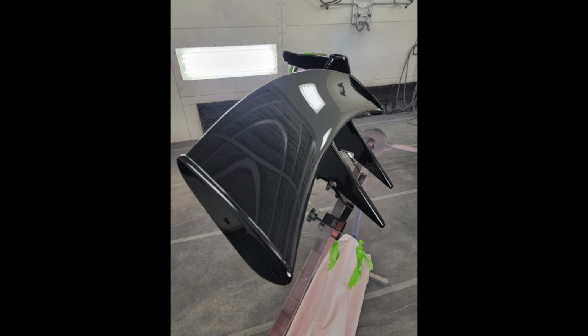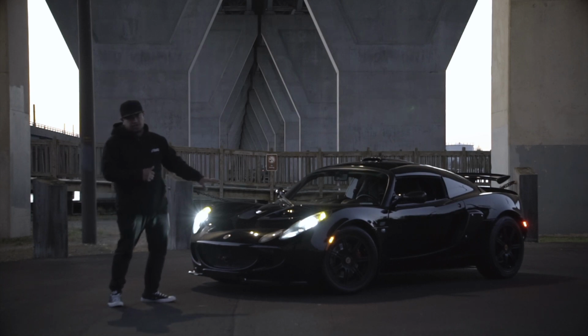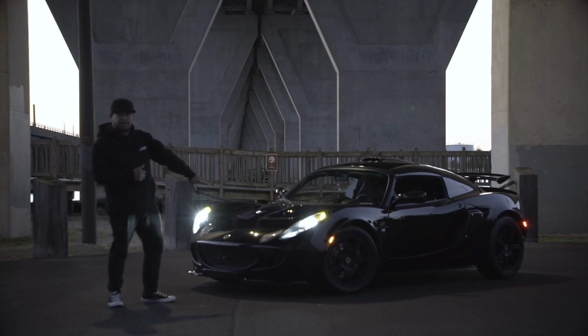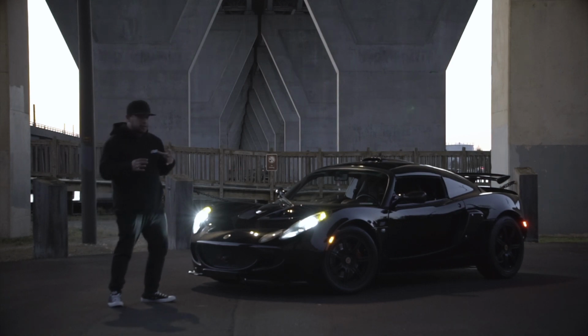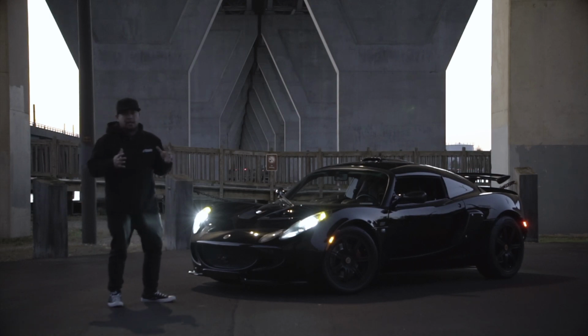Other modifications that I did was LED headlights. I did Sylvania H7 LED low beams, H7 3200K high beams, just because I love the look of the yellow lighting with the white or blue. And then the parking lights, I also did a gold or yellowish LED.